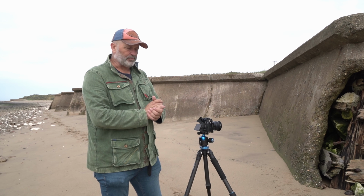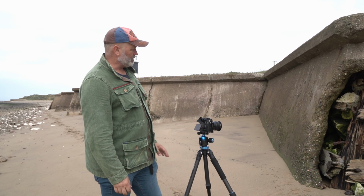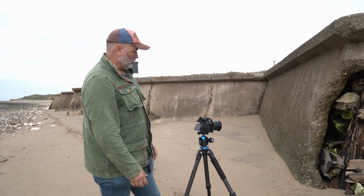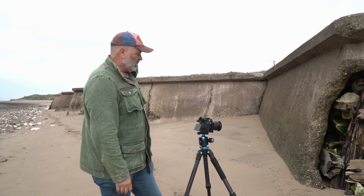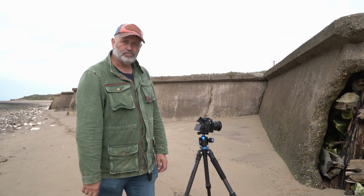So yeah, that's the framing, and I'm focusing slap bang in the middle. As I say, I like the greens and the golds and the browns that are all contained within that natural frame. Well, I like it anyway. So if it's worked out, this is the image.